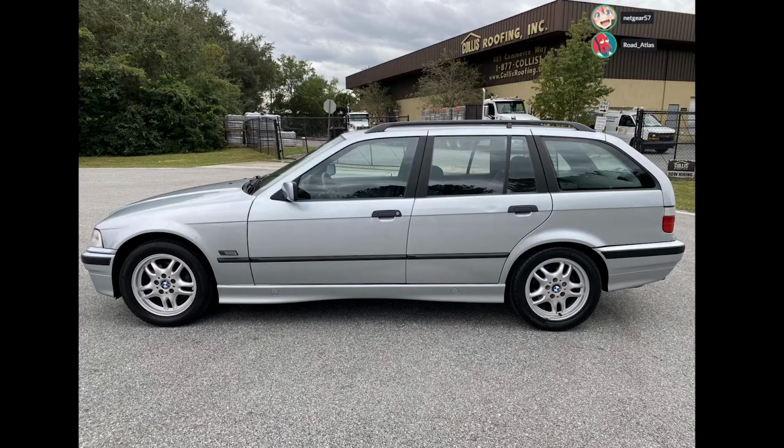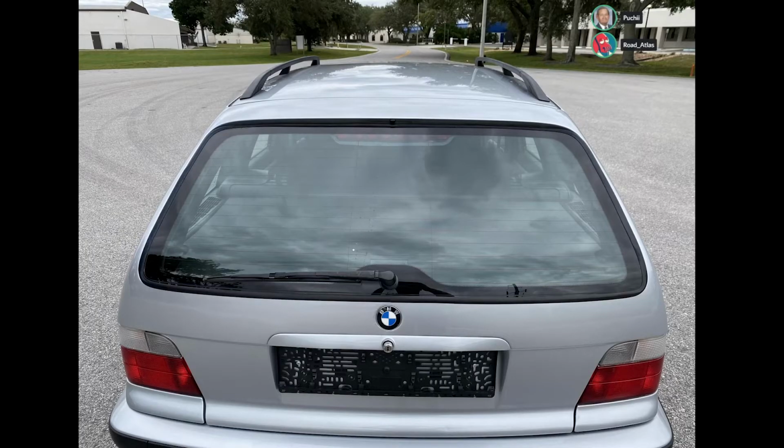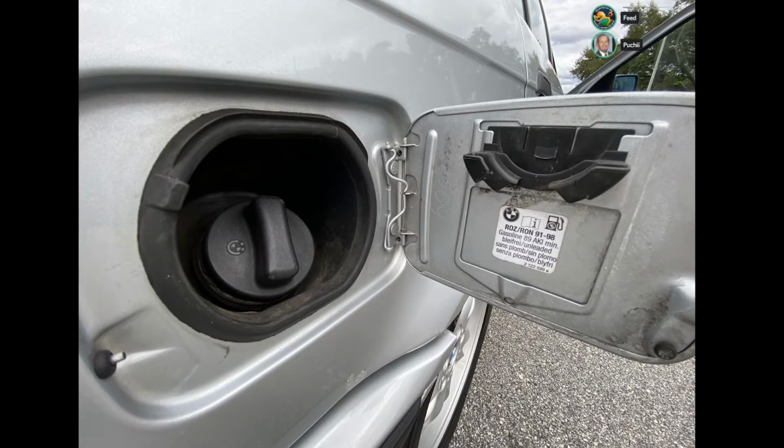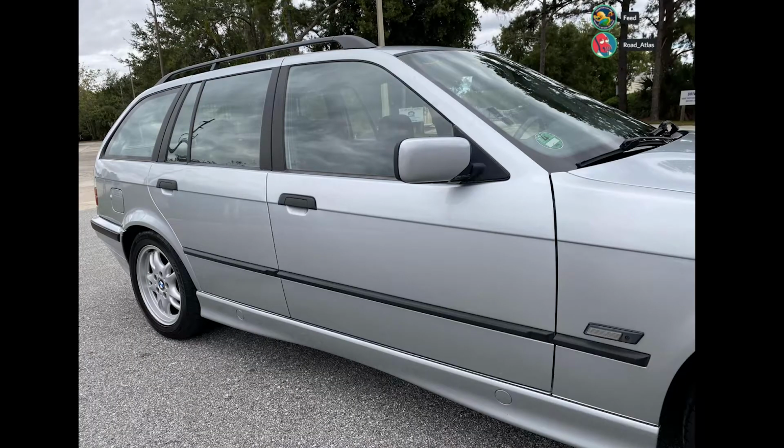It's a Euro model. It said it was imported. So this is KDM, Kraut domestic market. EDM, right?